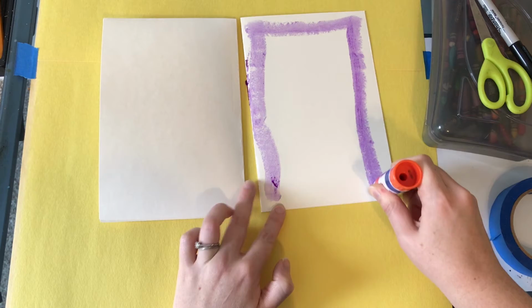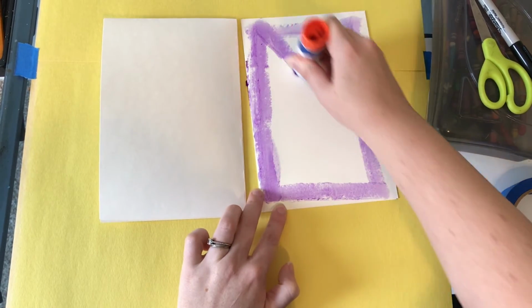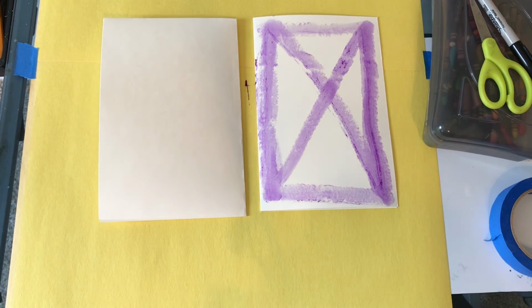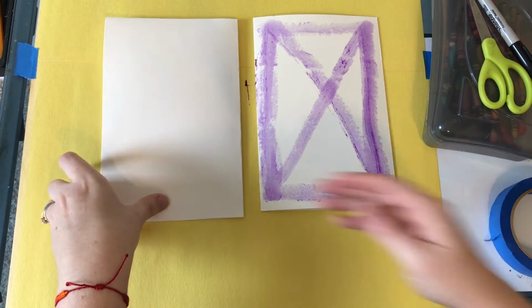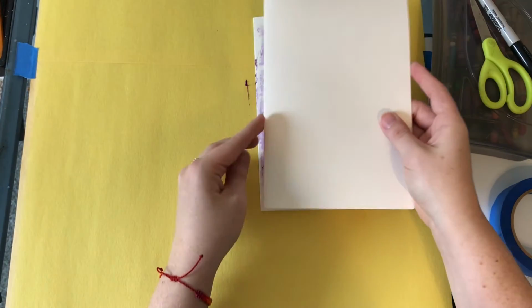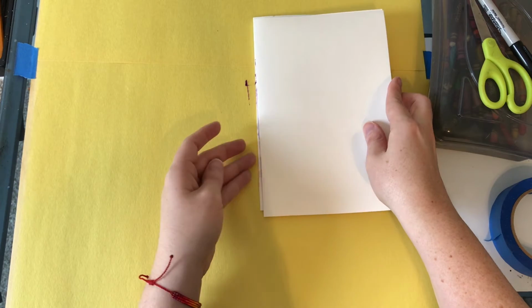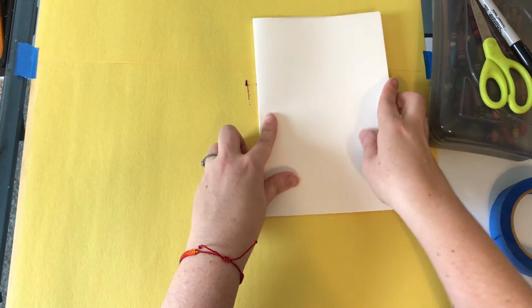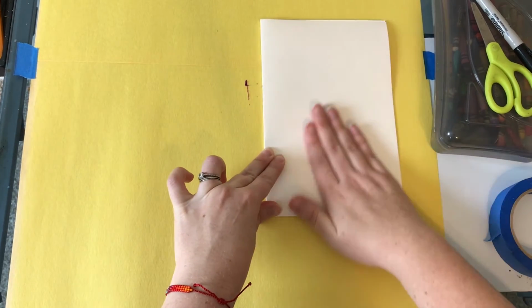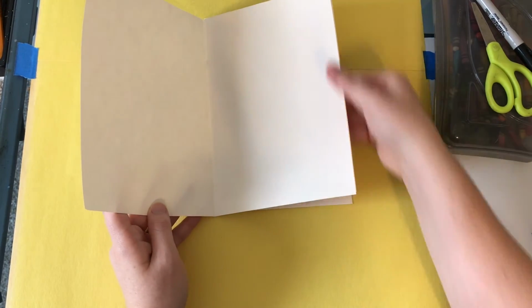The next step is to glue the 2 folded pieces of paper together. You're going to put some glue on the outside of one of your folded pages and then glue the other on top. Make sure that the folded edges are facing the same direction so that it can open like a book. All of your pages should open in the same direction. Here's how it will open if you've glued it correctly.